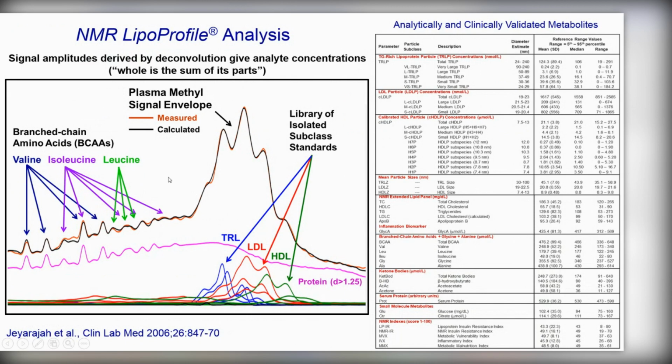And this has all been well worked out and has led to the ability to report concentrations of many lipoprotein subclasses, as well as small molecule metabolites and some multi-markers as listed here. I don't expect you to read any of these things, but all of these things that are able to be reported from a single NMR scan are well analytically and clinically validated.